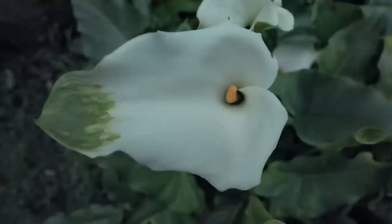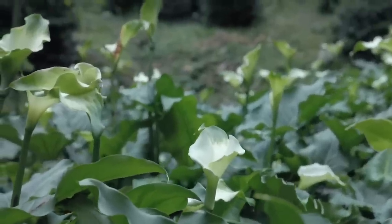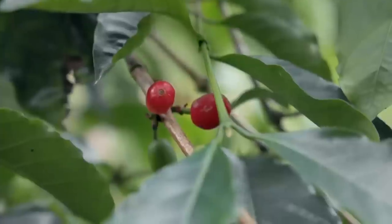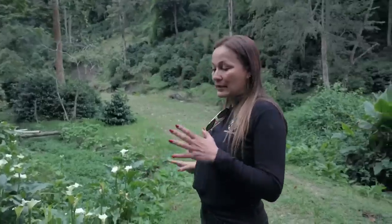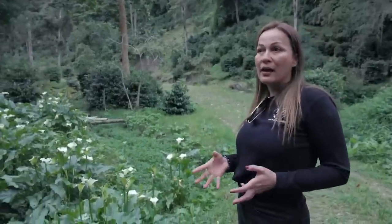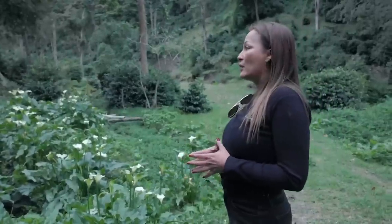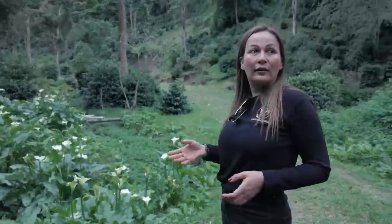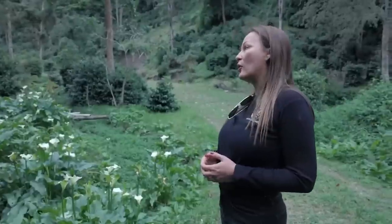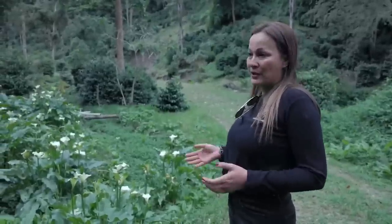This area is a callus lot. It's a very special lot because we grow callus at the same time as our coffee. We don't use pesticide, we don't use herbicides, and we try to be eco-friendly. So the way we grow coffee is very special.